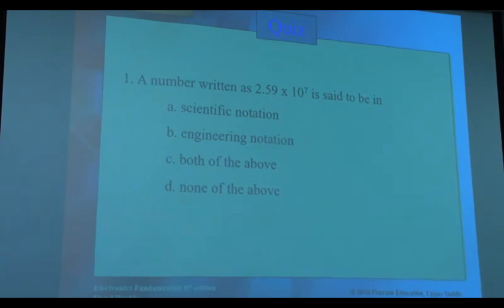A number written as this is said to be in which one? Scientific notation, engineering, both above, or not above. So scientific notation. Okay, good. Why? Because 2.59 is between that.